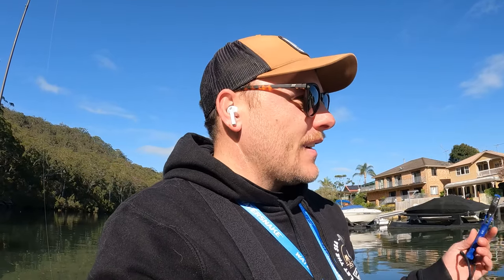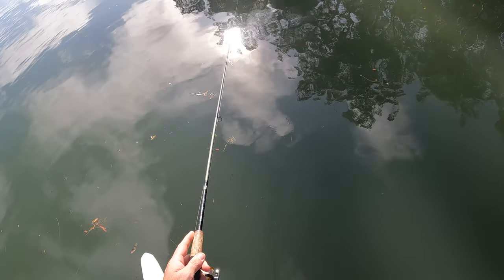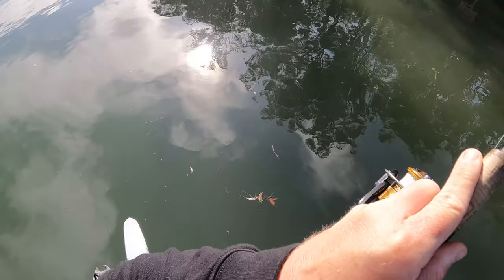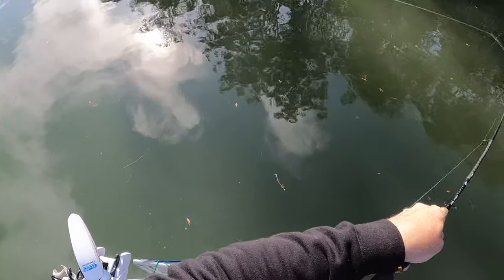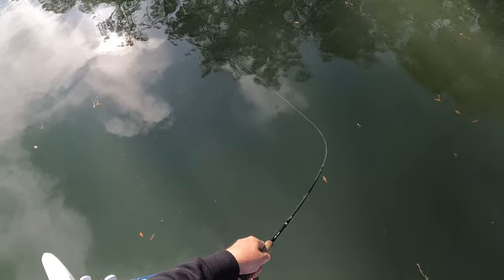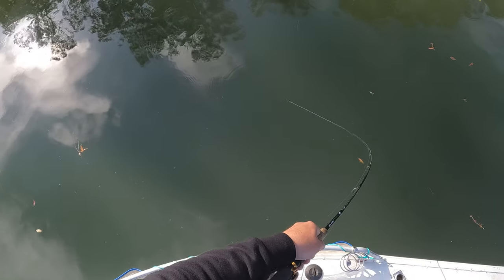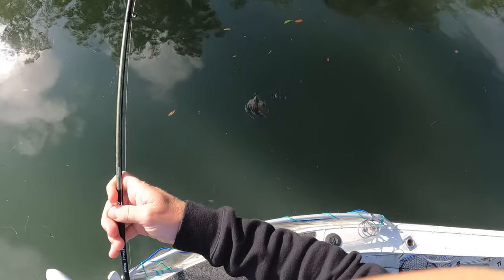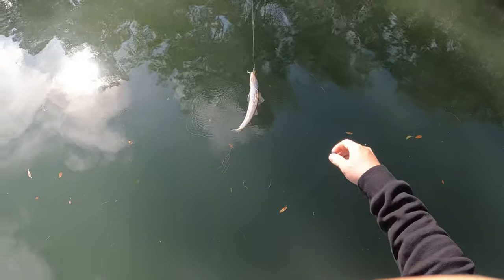There we go. First cast with the plastic again. I've been absolutely whacking them on the plastic further up and down here as well. There's just a little bust up right there, so I'm going to quickly get into it. Nice little flatty.